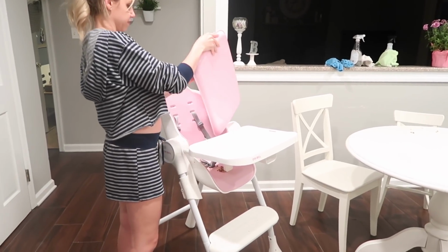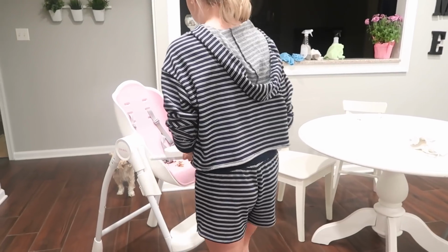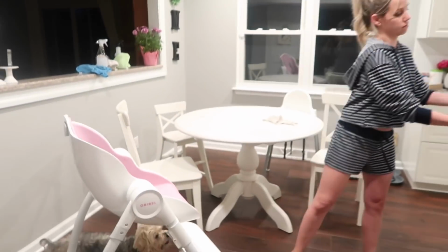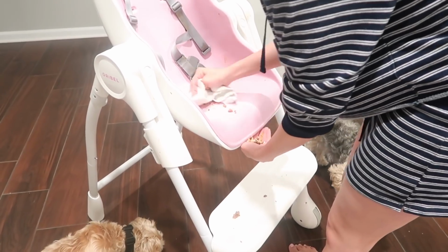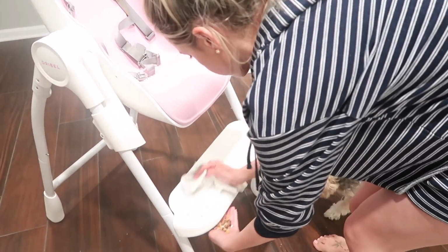The next thing I'm doing is just taking apart Ella's high chair because it's just completely disgusting. I do baby-led weaning along with baby purees, so I feel like we get extra messy since she's learning how to feed herself. And then also 2 toddlers, so there's always a mess on the sink. This kind of makes me feel like, did she even get any food in her mouth? But the dogs appreciate it.